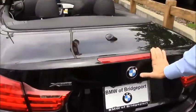So we're going to go ahead and get inside the car and take it off, and we're going to talk about some of the driving features, some of the interior features. So let's roll. Here we go.